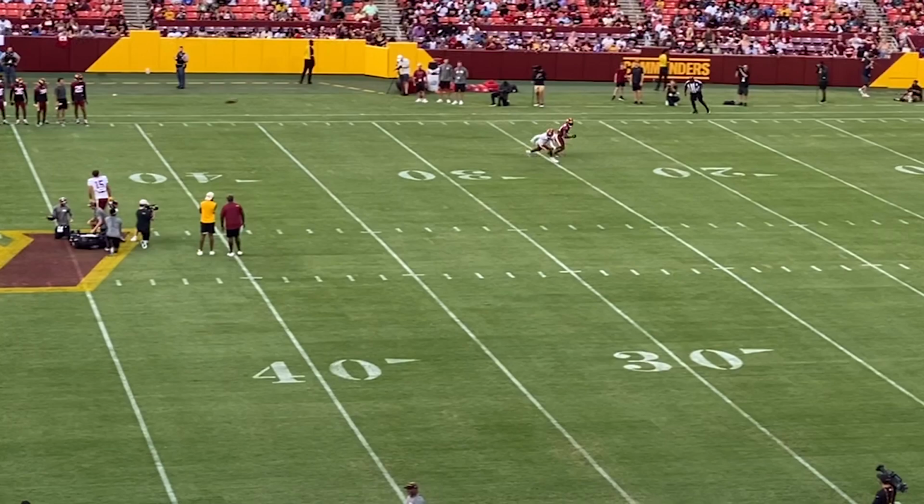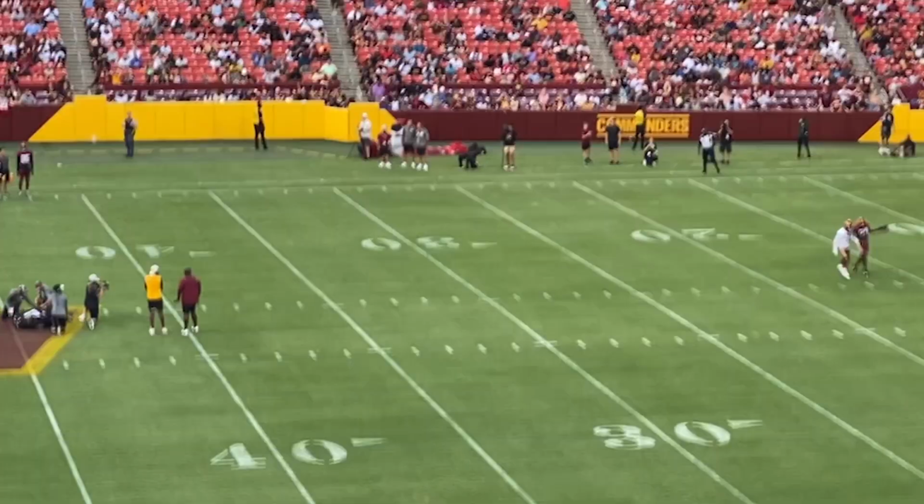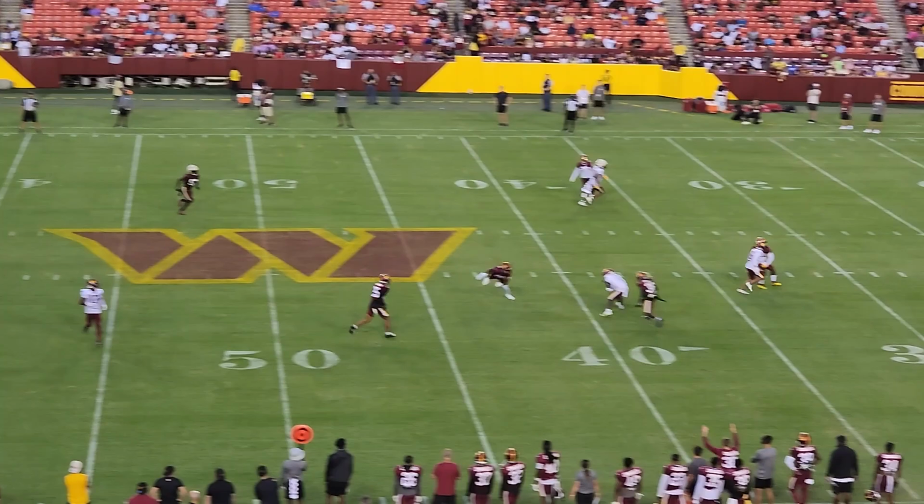Over the middle again, a little behind him. Jahan still should have picked it up. But great to see Carson over the middle to Jahan in live gameplay.